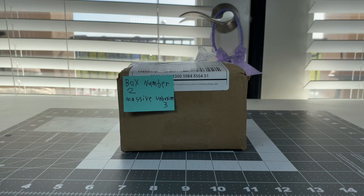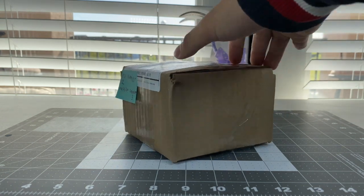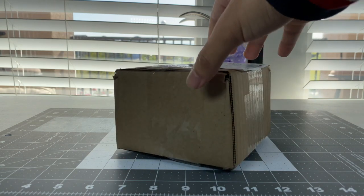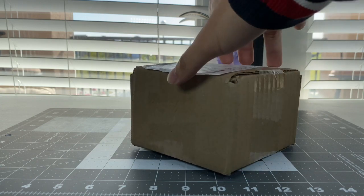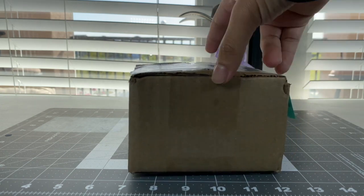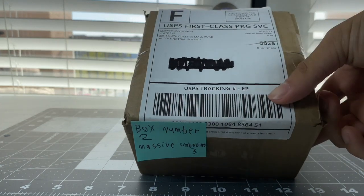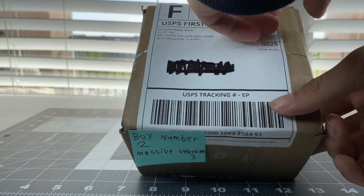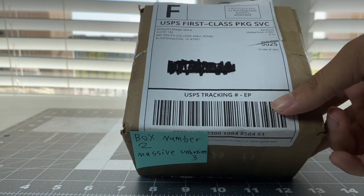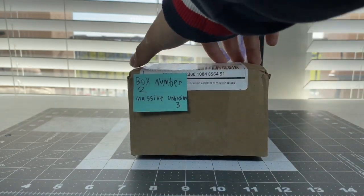Alright, next down the line is box number two, and this box comes from the Midwest Model Store. This is the only model I bought from them in this unboxing, and usually when I order from Midwest Model Store, I don't order just one, because the shipping is a little bit expensive, so I just went ahead and ordered one model instead. Apparently the shipping label does seem a bit ripped off, which I don't know why, but this is USPS First Class shipping.